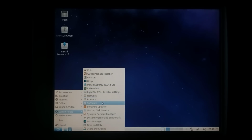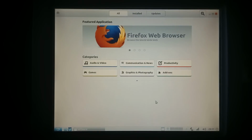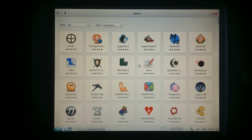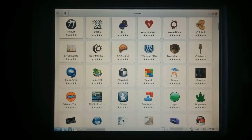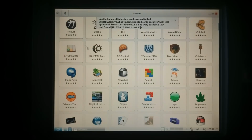HTOP to view system processes. You've got Terminal, obviously. It looks like there is a software store, so we'll see if we can download anything cool. Didn't take too long to load at all. We'll go straight into games. Okay, we don't want to get anything too high-end because this is a very old, low-end computer. You might try Minetest, it sounds like a Minecraft clone. Unfortunately, that wouldn't install. Looks like it might not have a 32-bit build anymore. So we'll find something different.